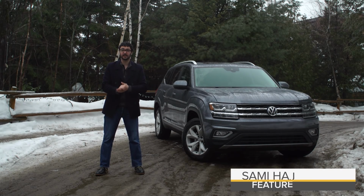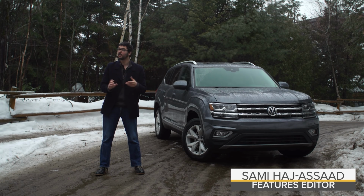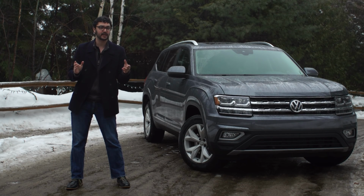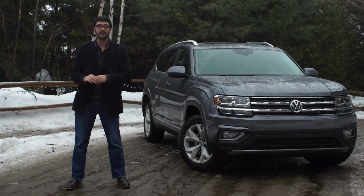Crossovers are a big deal here in North America, and Volkswagen has finally gotten around to delivering a 3-row, family-friendly crossover that can compete with the likes of the Ford Explorer and the Toyota Highlander. So we're here in Quebec, Canada, to give the VW Atlas a quick test to see if it's good enough to be mentioned with the best in the segment.